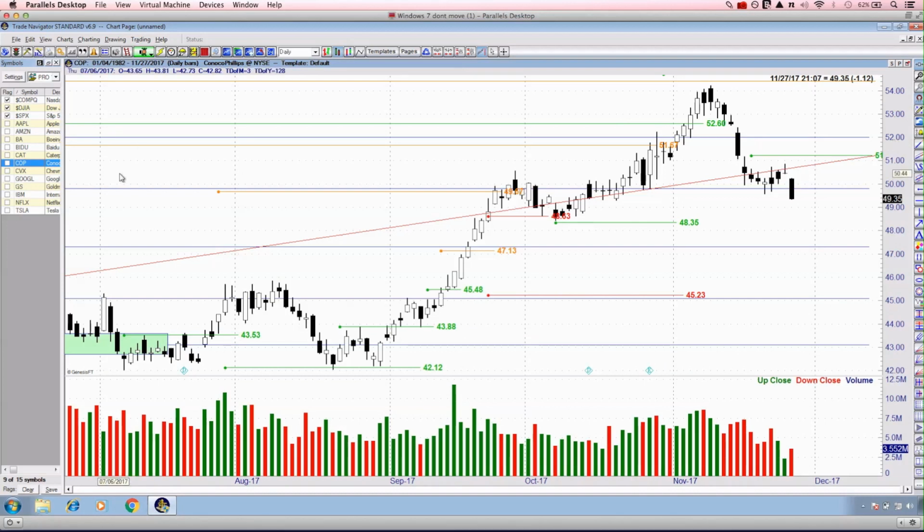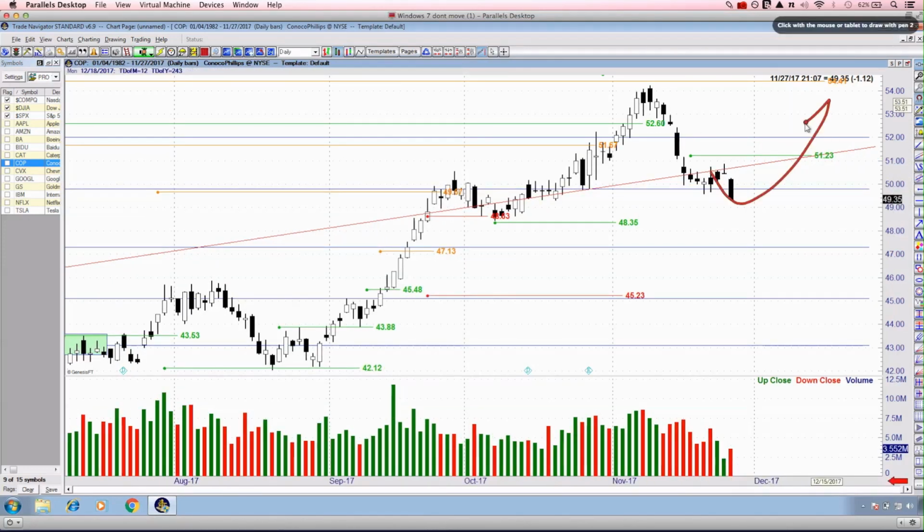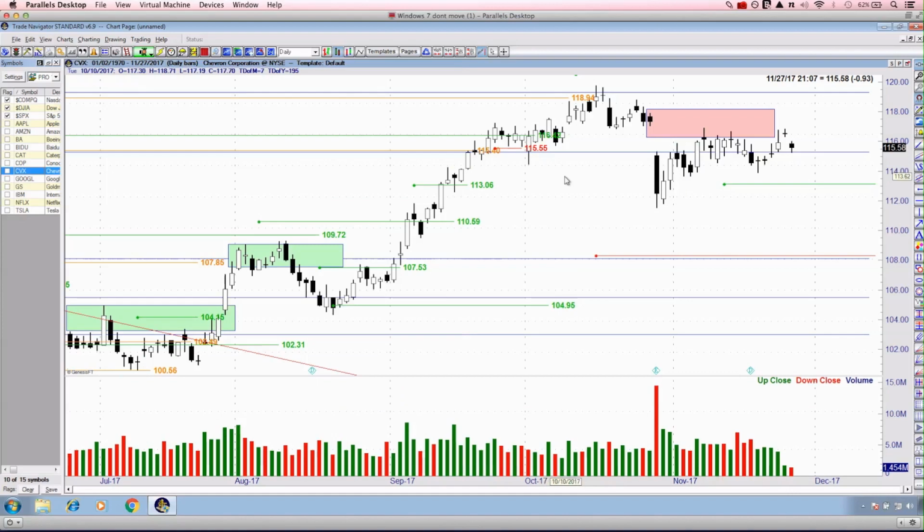We've got COP rolling over, which is interesting. Pay attention to this pivot just above 51.23. I'm still expecting price action to take out this price level and to take us all the way back up to 54.41, and also higher levels that I spoke about over the weekend and in previous weeks. We've got CVX really not doing all that much.